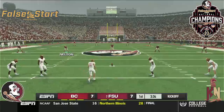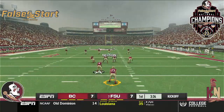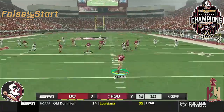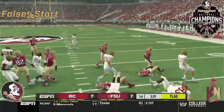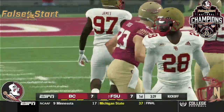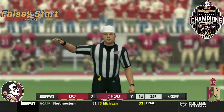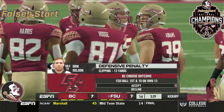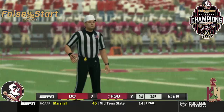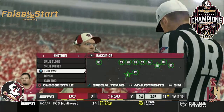Boston College ready to kick this one off. Spicer set to return. He'll return it from the 3. He's to the 20. Brought down at the 26. Flag down, and I'm not sure when it was thrown. Let's find out. Clipping. Receiving team. That one will put the offense in a hole, and they'll try to get some of that back on this upcoming play.